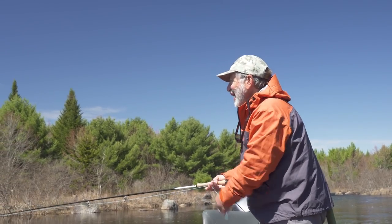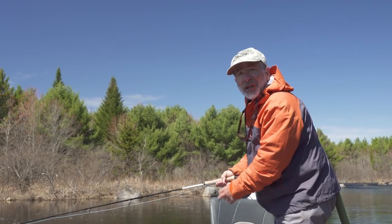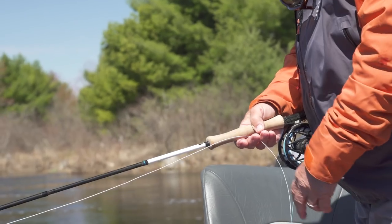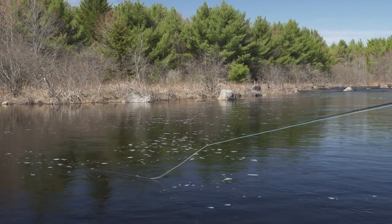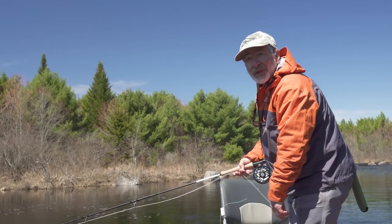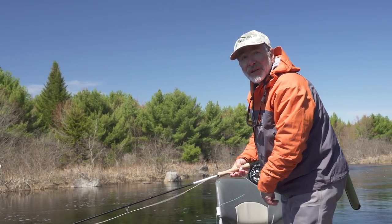So mending line is not just for trout fishing. When you're river smallmouth fishing and it's early season like this and the fish are close to the bottom and moving slowly, you're gonna also have to mend line to get that fly nice and deep in the current. So don't think it's just for stream trout. You're gonna fish early season smallmouth, you need to learn how to mend your line as well.